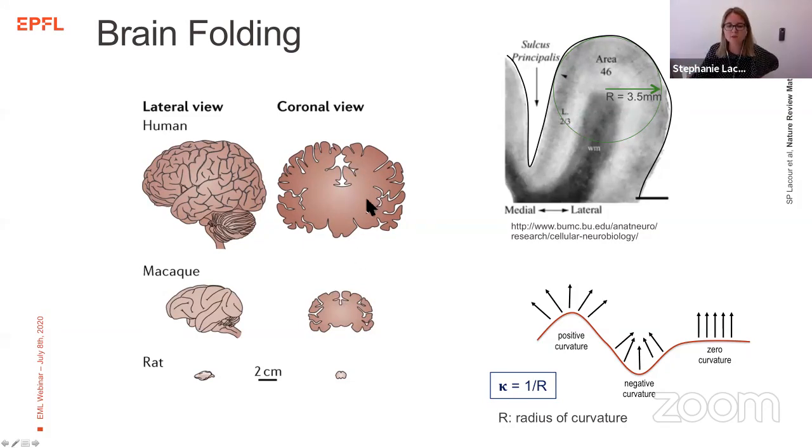So again, you have to understand the topology, the surface, and the geometry of the tissue that you want to interface with. Just to give you some numbers, this is an EM image of one of those sulci, and you can see that the radius of curvature of that surface is only 3 millimeters. So we're talking about very small potential bending radii if you want to do a conformal coating of the surface of the sulcus.